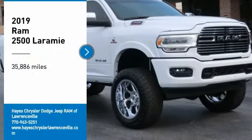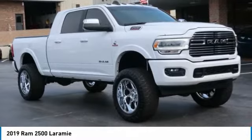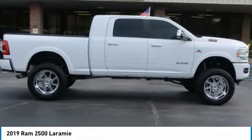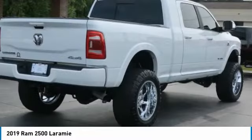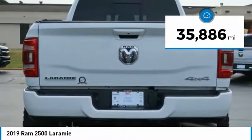We are pleased to show you the 2019 Ram 2500. Ram 2500 is the 2019 Truck of the Year winner. It is the hardest working truck in the towing business. This vehicle has less than 40,000 miles.